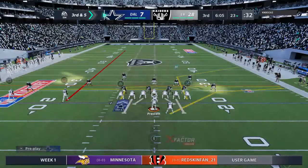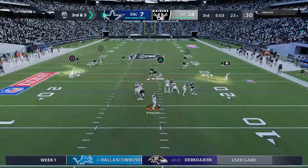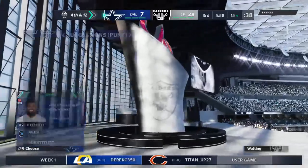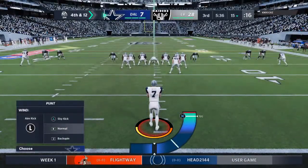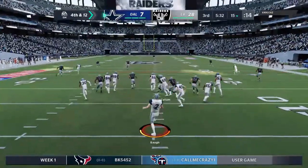They come up now 3rd and 5 following the incomplete pass. From the shotgun, it's Prescott. And the Raiders have got him. Myles Garrett, that is one he will remember. It's sack number 85 of his great career, moving him past Hall of Famer Howie Long on the all-time list. Out now comes the Cowboys punter, standing just about on his own goal line.